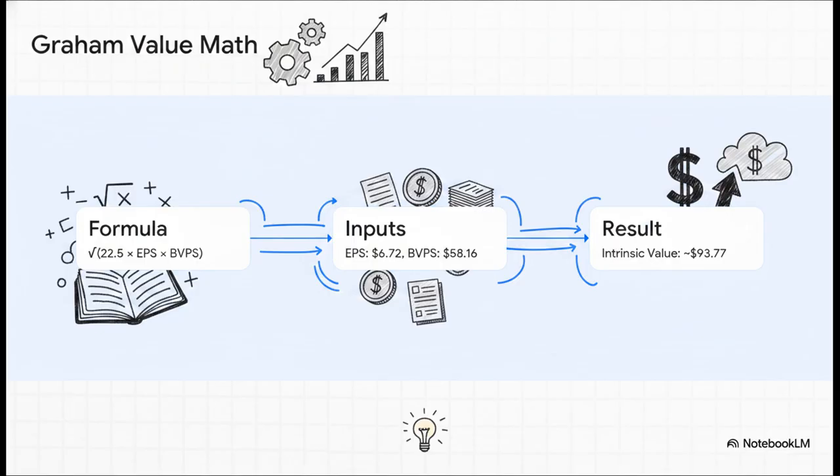Using Graham's famous intrinsic value formula, which is the square root of 22.5 times earnings per share times book value per share, we get a very clear baseline. If we use AEP's derived EPS of roughly $6.72 and a book value of about $58.16, we calculate a hard, fundamental intrinsic value of exactly $93.77 per share.